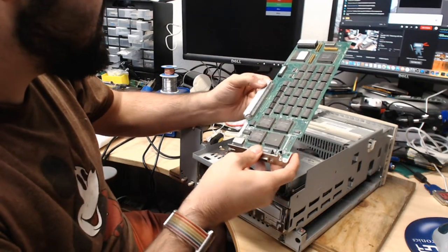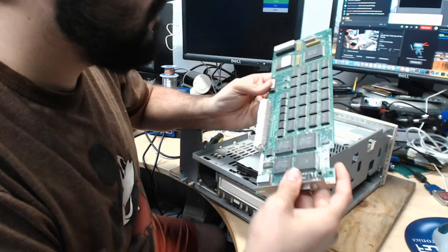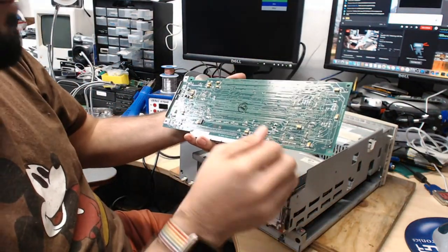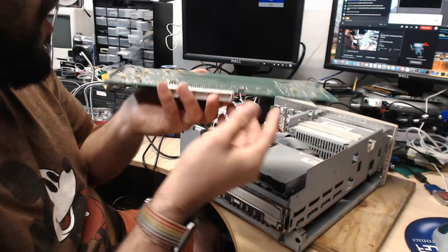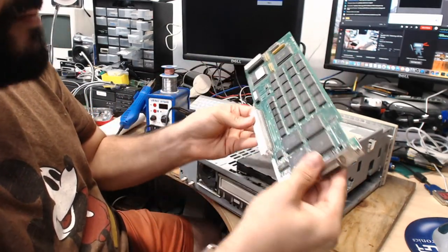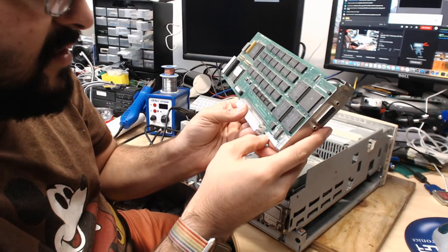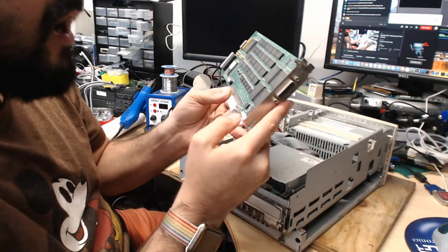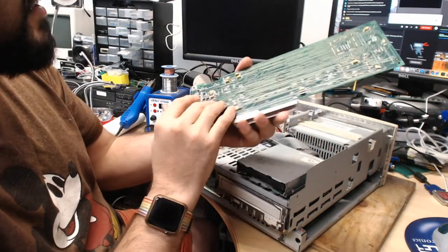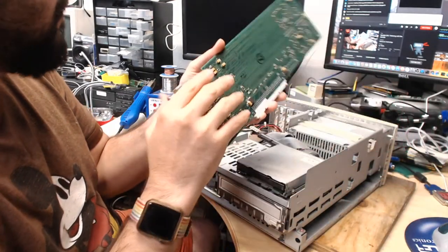Well, if you're in the United States, I may be able to help you with some recapping. But if you want to send it to Bruce, you're more than welcome to do so. All right. Yeah, this may be the same card, Scarlet Swordfish. We have an assembly number here: 0008235-0001 Rev-B. I have no idea what card this is, and I'm sure the drivers can be downloaded online somewhere.